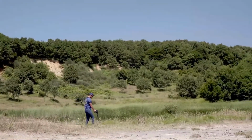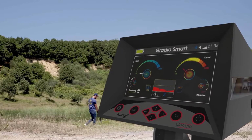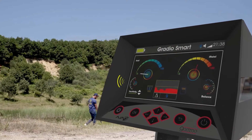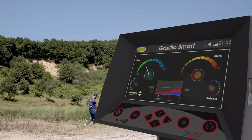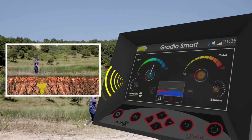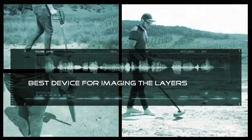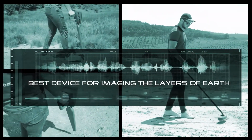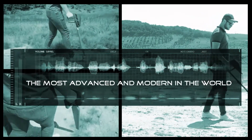The GradioSmart System screen has 2 indicators, the first in red, where it interacts with interactive sounds only when the device is passed over a metal, and the other in blue reacts with interactive sounds only when the device passes over a void or cavity. Gamma is the best device for imaging the layers of Earth and knowing its secrets, and is the most advanced and modern in the world.